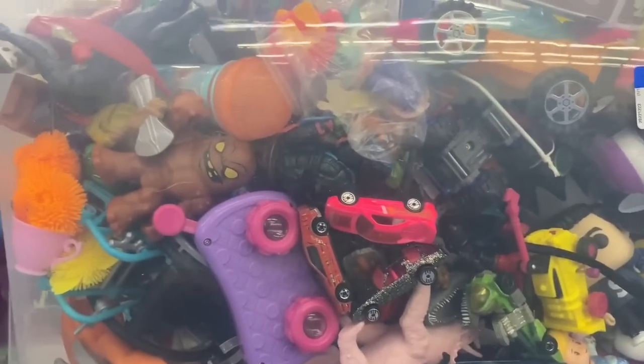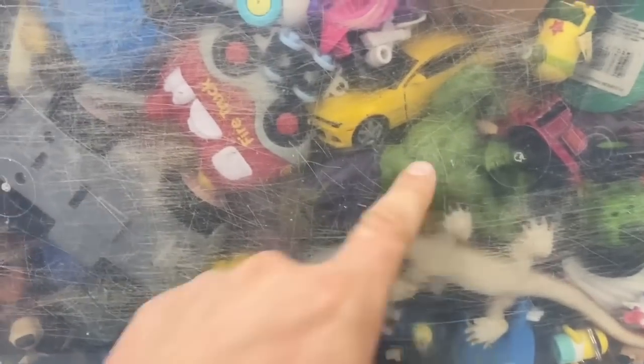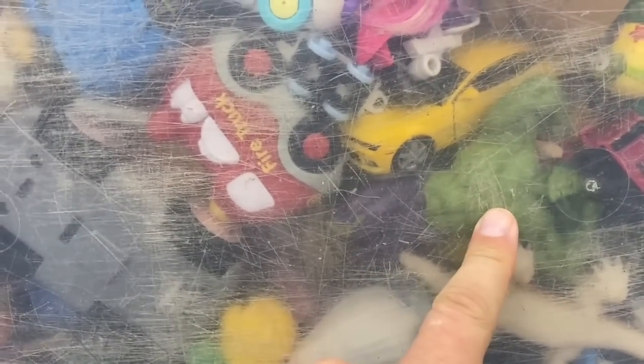But, again, who knows what's in the middle of it. And here's the bottom of this box. There's a Hulk. I actually have that Hulk. I don't know if that's just a die-cast or possibly an old Transformer. Part of me wants to get this box just because I want to see what's in the middle of it.